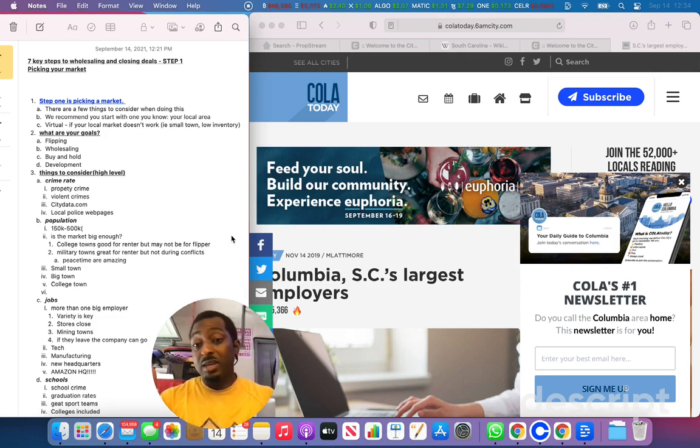Now, that's the city we came up with for a few reasons. Columbia, South Carolina is a military town, is a college town, and the price points on properties in that area aren't ridiculous. Here in the Nashville market, we would have to have a lot of capital to get our foot in the door on something that wouldn't require as much work, which is what we need right now, because none of us are local to the area. So we want something that won't take too much work.